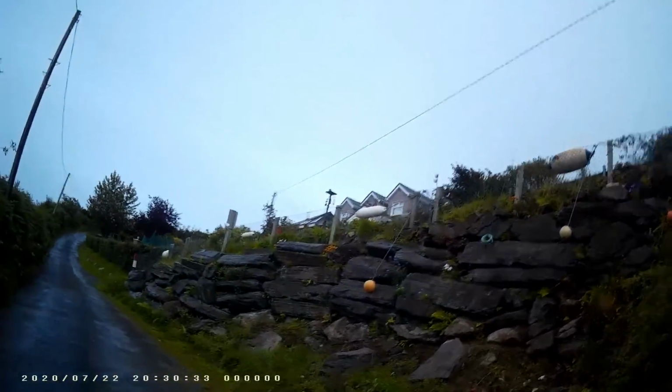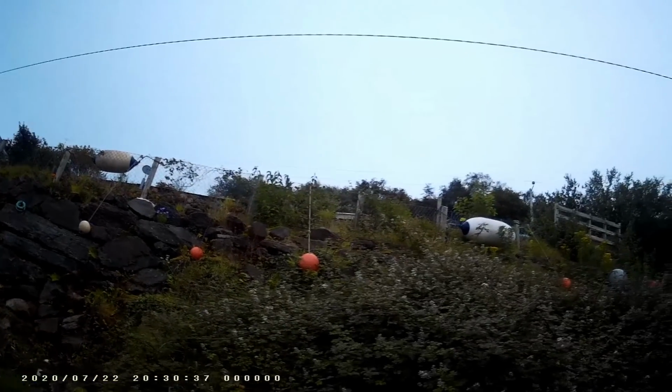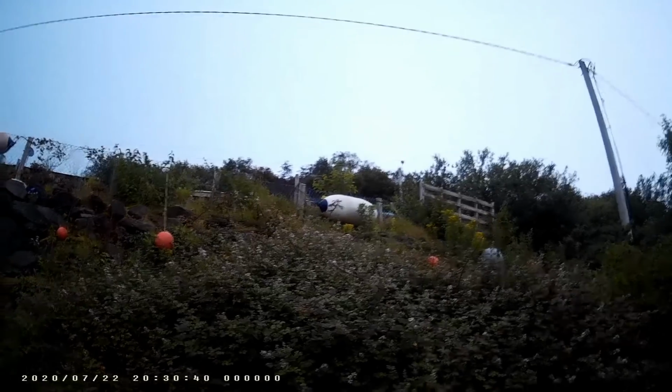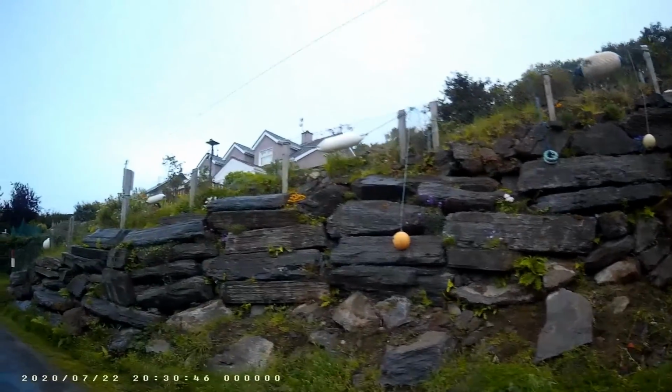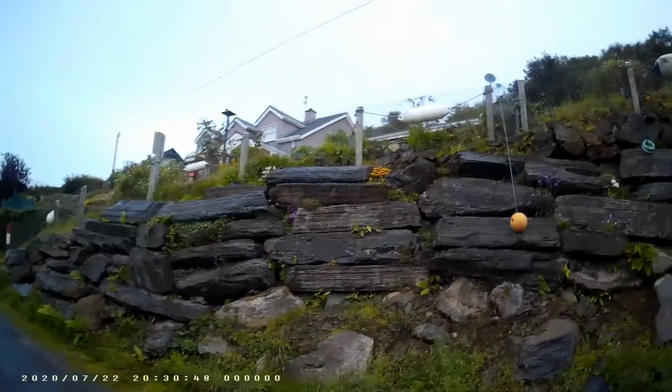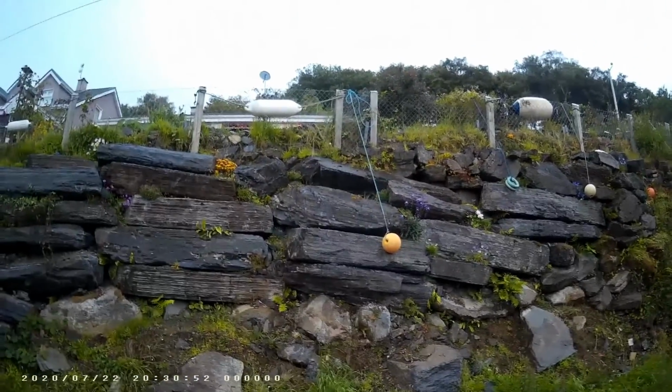Along the fences here, you got big buoys for boats tied alongside it for some sort of decoration. I'm actually not going to make it to the next hill. I have to take this recovery process in small steps.